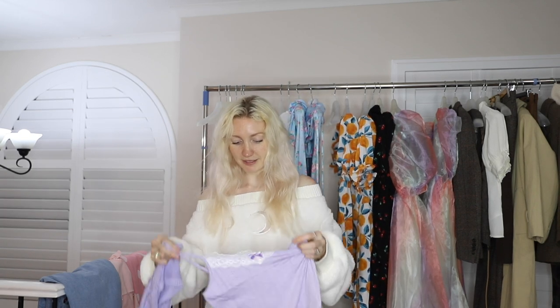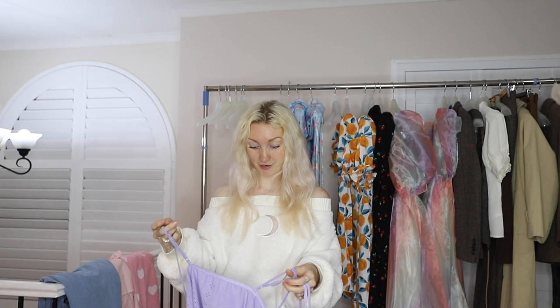We've got this little purple cami, which is very sweet. We encountered this problem last time with Caitlyn, where I thought, Caitlyn likes lilac, I know Caitlyn likes lilac. And then everything that was lilac that I put her in, she hated. So it turns out she likes the color, but not when it's clothing.